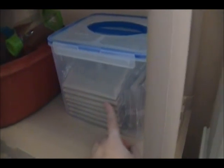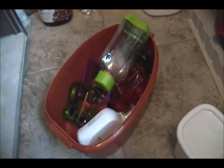So I have a Snapware container with overflow popcorn, because usually my popcorn goes in my shoe organizer back here. About 3 of them fit in a packet thing. This is an old Tupperware container which I use to make my laundry soap in. Okay, that's gross because there's stuff in there. I need to clean that. These are little stackable water bottles.